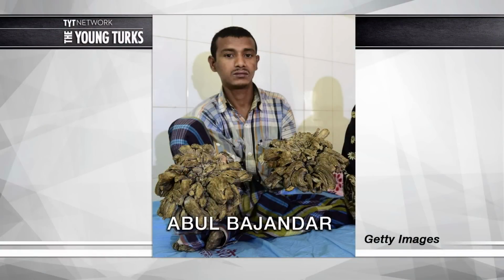A man in Bangladesh had a rare disease that gave him tree-like hands. The disease basically led him to develop such huge warts that if you look at the picture, you can see that his hands and his feet look like tree branches, okay? It was a really terrible condition that he was dealing with.